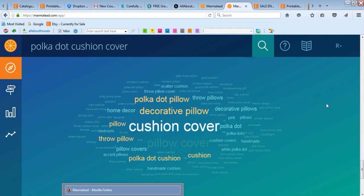So when you go through Marmalead and you get all this really good data, make sure you jot this down, and you can start to see patterns forming, and that will usually give you a good indication of where you should go with your next product, or if you're expanding an existing product line.